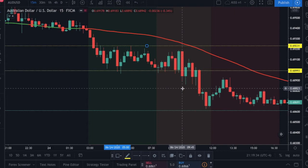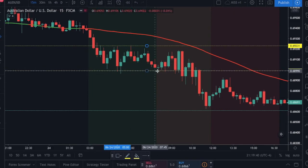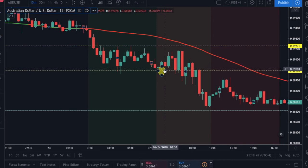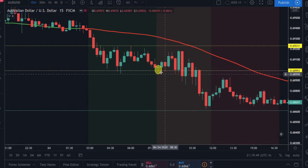But nevertheless, we're back on this trade, and the entry that I took was right here, on this candle right here. And so we'll come back to that in a second.